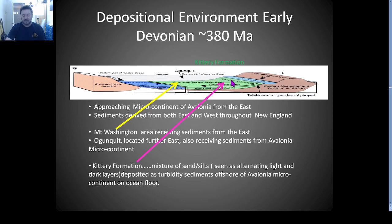It's light and dark, alternating light and dark layers, darks being phyllite, which is a silt layer, mud or silt that has been metamorphosed into a sort of medium grade metamorphic rock. And then the light colors are sands, which are now quartzites, because sand is mostly made up of quartz. So as you can see here, I put Ogunquit kind of somewhere in the middle of this. I mean, who really knows?